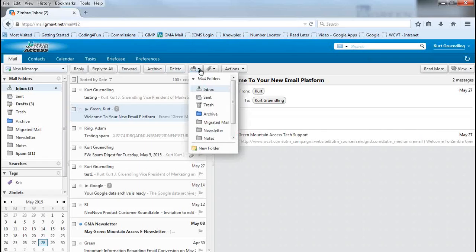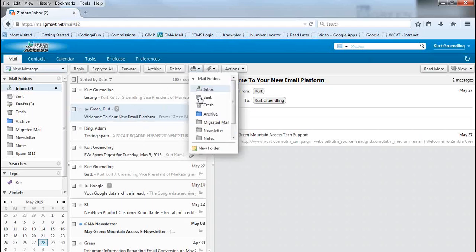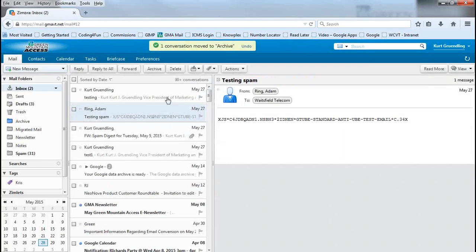So it looks to me when you select, whether you press Control-Shift-A to select everything or just hit the checkbox, you could move everything into any one of those folders. So if I highlight a message like that, I can just click on that and send it if I want to put that in my archive folder. Yeah. There it goes.